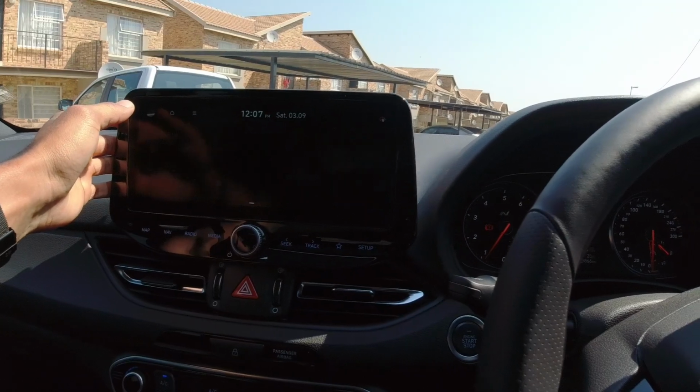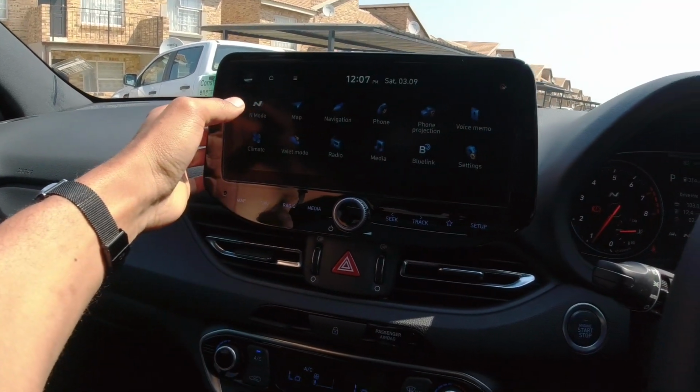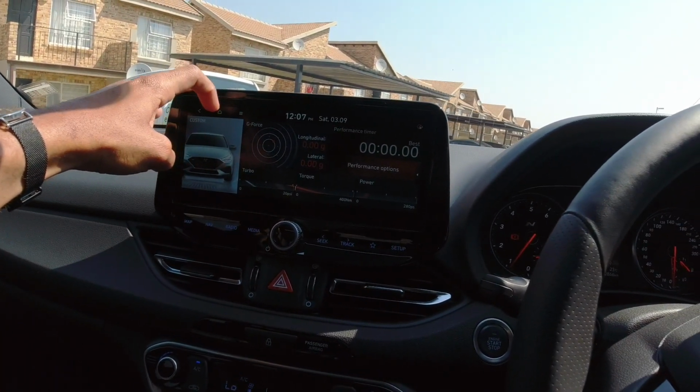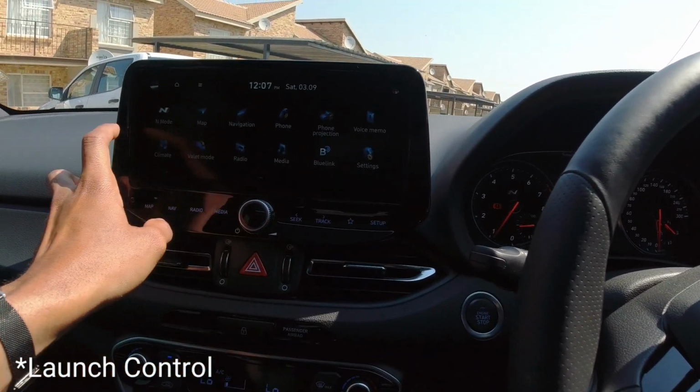That's really cool. So the screen is really customizable. There's a bunch of stuff you can do. If I go back into N mode, there's also a way of getting into traction control. I think if I go to, where's vehicle settings?